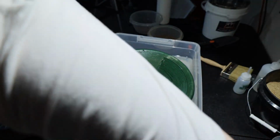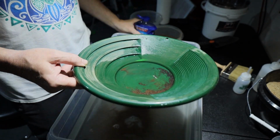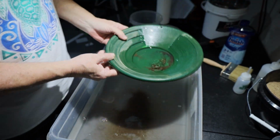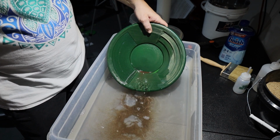You see it, gold floating? And I put Jet Dry in it. So guess what I'm going to do? I'm going to put more Jet Dry in it because I still got floating gold. That's insane. Alright, pan a little bit more out. Try to get some more dirt out.